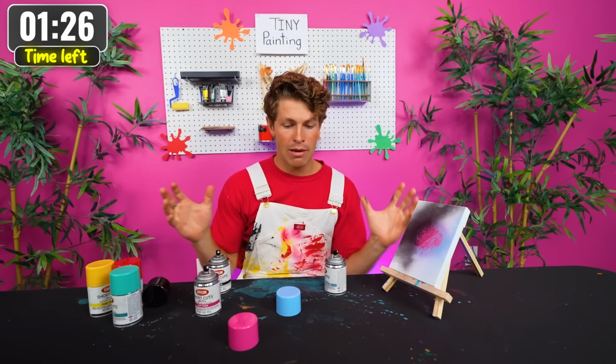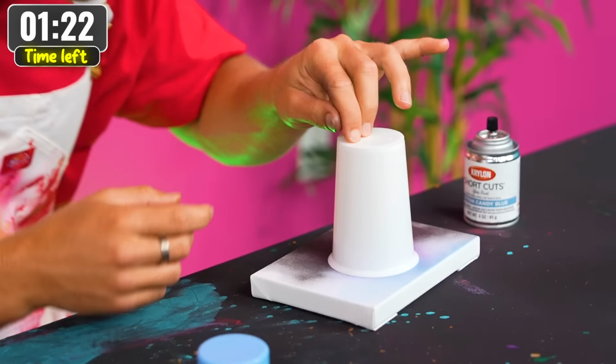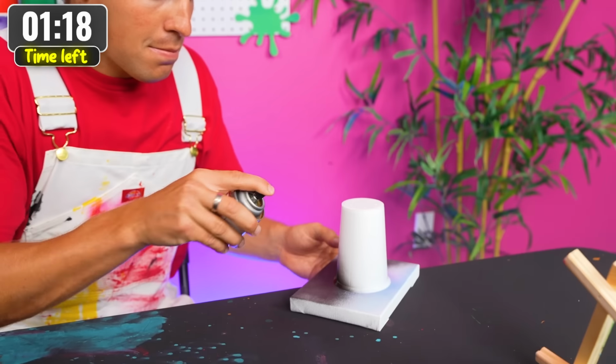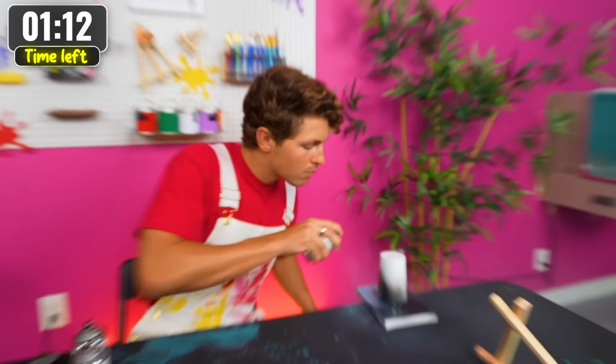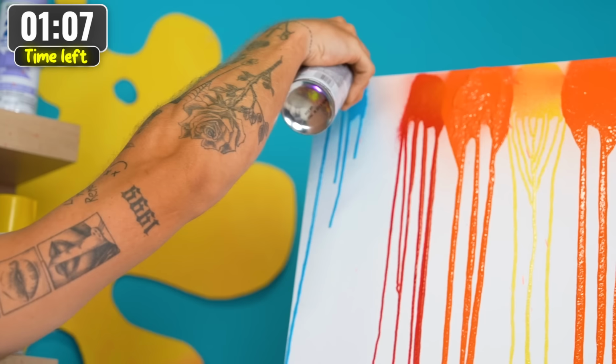That would be gross. Need to make a planet. I'm gonna get this cup. I'm gonna put it right here. Perfecto. Next, I'm gonna get my black. Gonna spray paint everywhere. Tiny spray paint is so fun to use. Time for some blue. All right, there we go.